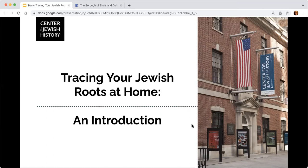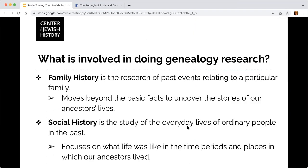So let me start. What I'd like to do today is guide you through some basic information about doing Jewish genealogy, how you can start your family history research from home, or how you can expand your family history research if you already have started. So just to think a little bit about what we mean when talking about genealogy, those times when life events intersect with some sort of traceable document production or family stories.